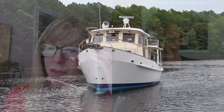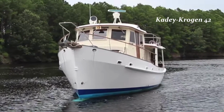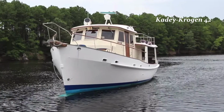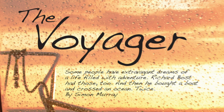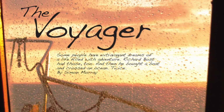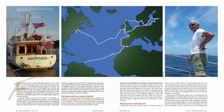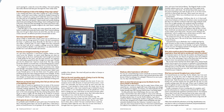Right. So Kadey-Krogen really helped create the culture of trawlers 40 years ago, right? The 42 was the first boat launch for that brand, I believe, and kind of changed cruising to some degree. They were built specifically for people who had a lot of time and enthusiasm and initiative to be on the water for long periods, going slowly and really seeing the world. So the Summit then is designed for a faster mindset, or a person with less time.